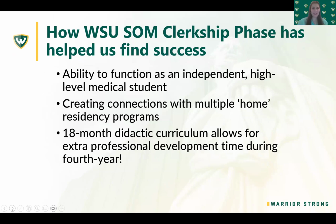So this last slide, or last response we have: how has the Wayne State School of Medicine clerkship phase helped us find success? It's kind of hard to sum up in just one slide, because I think this clerkship phase has really been instrumental. But I'll reiterate that it really fueled my ability to function as an independent and high-level medical student. Even in institutions that I wasn't familiar with, the foundation that I found here at Wayne State just propelled me forward. And another note that I don't think I realized before starting medical school is that coming to Wayne State, a place where they have established connections with a lot of different institutions, creates a great opportunity for you to form connections with multiple home residency programs.